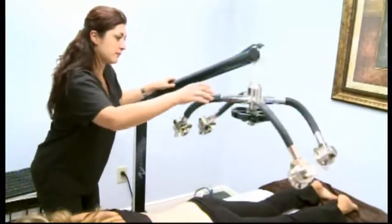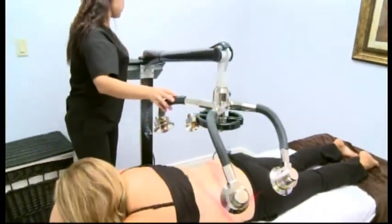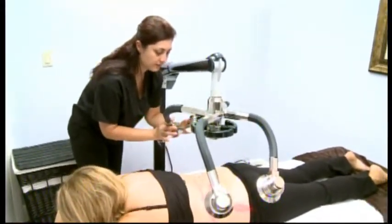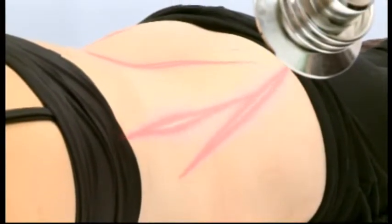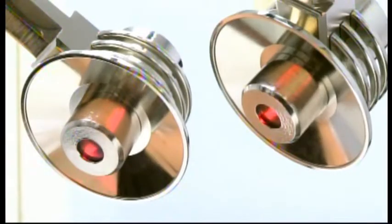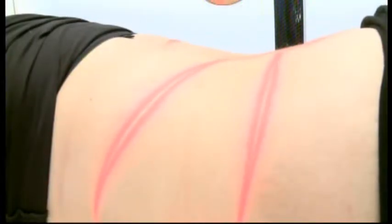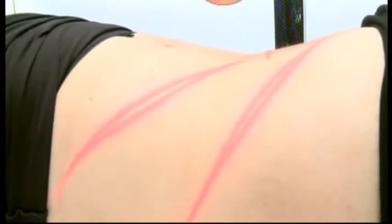The technician positions what looks like a four-armed octopus over Arminda's target area. The Zerona swirls into action for a 40-minute massage, 20 on the front and 20 on the back. The only thing Arminda feels is a warm sensation. The light is creating an enzyme in the body to become excited. That causes the fat cells to actually open up. The fat then leaks out. The body's lymphatic system is going to capture it, and it's going to go out through our normal waste channels.